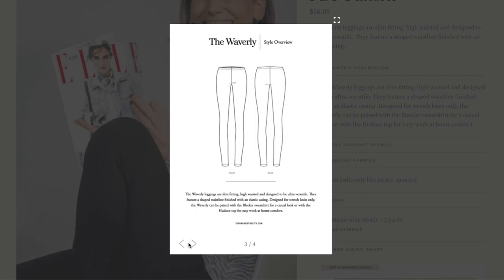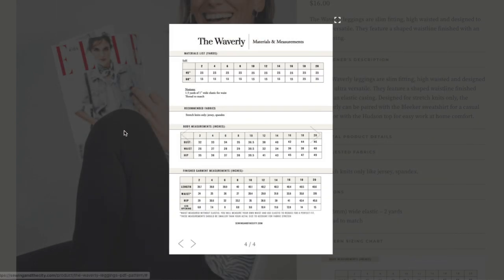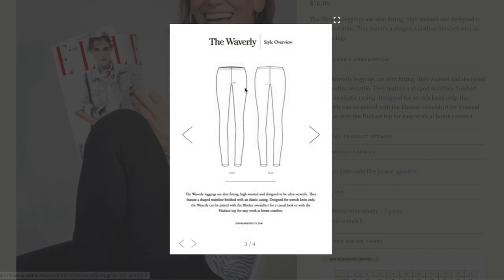So she says, did she say high-waisted, right? I'm going to say that I'm not getting a high-waisted vibe. I'm getting a low-waisted vibe. Oh, I can't even see the waist. Darn. And she said that it featured a shaped waistline. So it's not a waistband. I see.